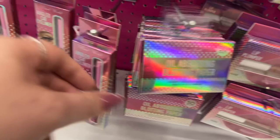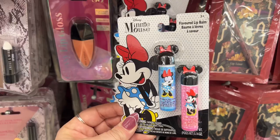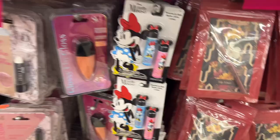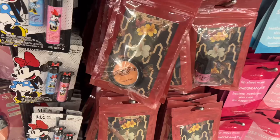I showed you guys these a few weeks ago, the oil absorbing blotting paper, and then they also have the lip plumper. I have the Minnie and Mickey Mouse set, or they're both Minnie Mouse. And these are going for 99 cents. I just dropped down the sign. They didn't put it on very well here. Okay. Let me fix that.